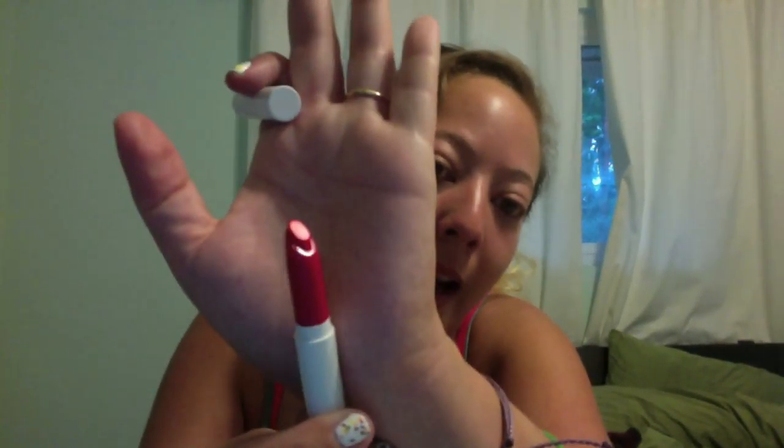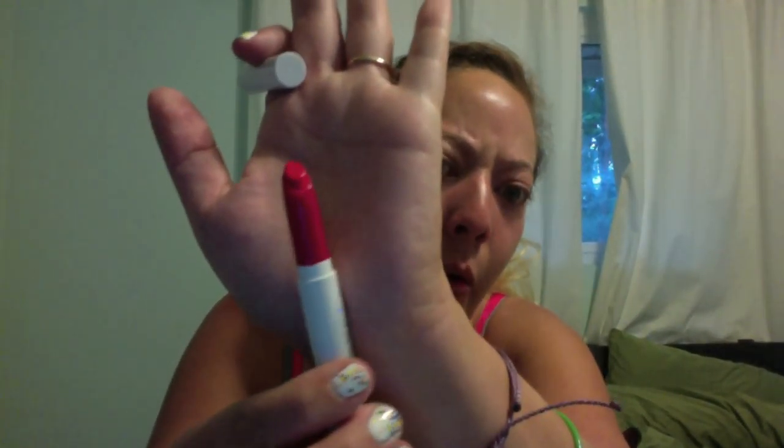And then the last one I got is a matte. This is called Toucan, and it's a matte coral pink, bright pink raspberry. Ugh, I can just smell these all day.